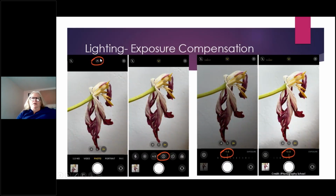So here's a little carrot. I call these carrots. I work as a database administrator, so I call these carrots. And when you hit this carrot on your phone, on that opening screen, it will allow you to come down here, and this is your exposure meter, and then you can make it darker by going to the left, the minus, or brighter going to the right. So right then and there, you could be changing your exposure.